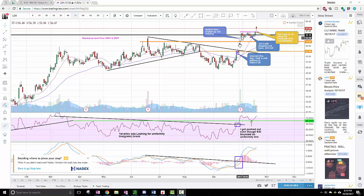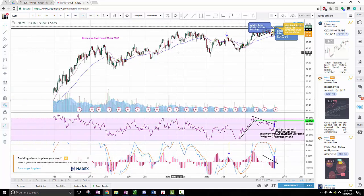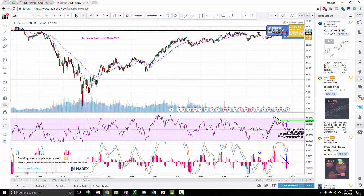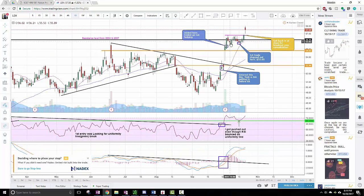So from there, we went into this nice little consolidation pattern in here. This bar we see right here is actually resistance from 2007 highs, and we'll back out here just so everybody can see that. You can see here from 2007 highs. Let's go back to the daily. So it was kind of consolidating around in here. I knew it was healthy.